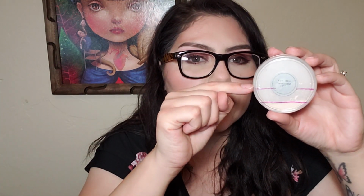Now this next product, again, very, very close to using up, and let me just tilt it over. So this is from CoverFX. It's their Perfect Setting Powder in Translucent Light. Here is where we started, where this first pink line is, and then here is where we are now. So again, nearly done. And I think I'll probably take about a week and a half.